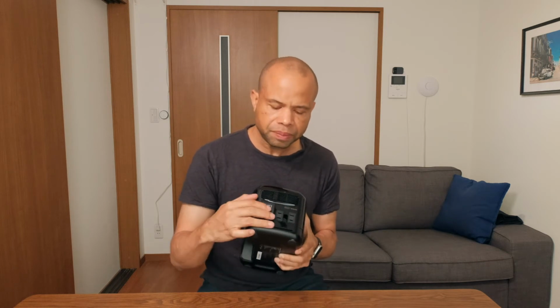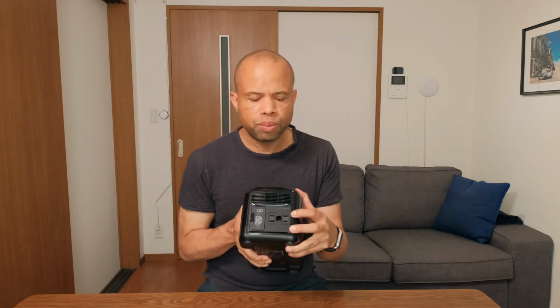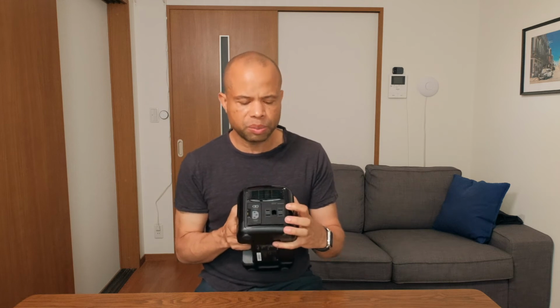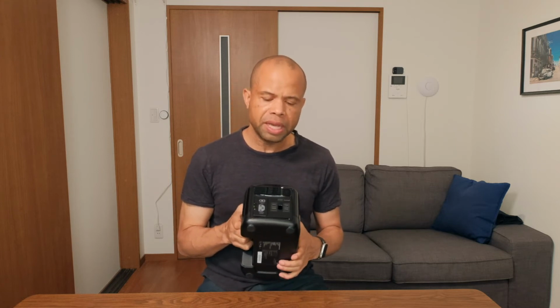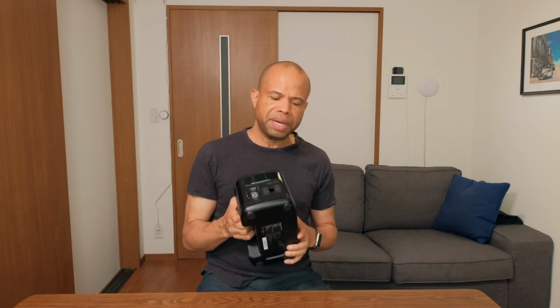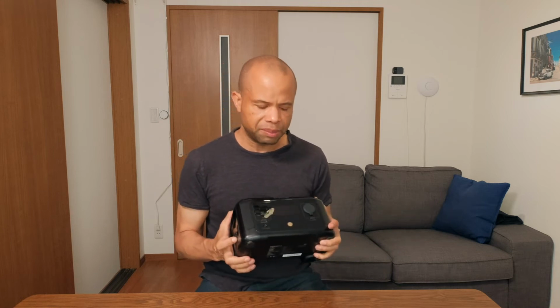And then here we have 2 AC ports right here. So plugging in your standard AC type of electronics device right here. Each of these ports support up to 300 watts, but there is what's called an X-Boost mode that supports up to 600 watts. So for instantaneous power, the EcoFlow RIVER Mini can handle it, but it is not meant for very high power devices like power drills. Would not be advised to use something like that.